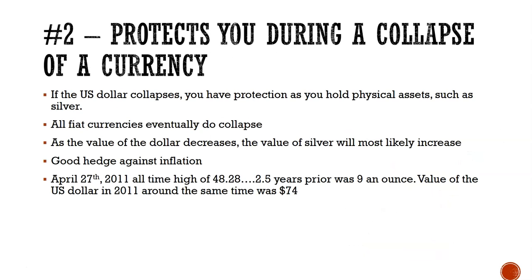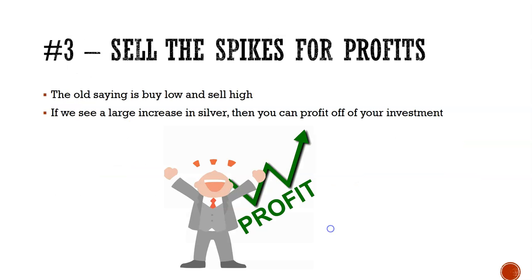Okay, number 2, it protects you during a collapse of a currency. If the US dollar collapses, you have protection as you hold physical assets such as silver. All fiat currencies eventually do collapse. As the value of the dollar decreases, the value of silver will most likely increase, and it's a good hedge against inflation. Okay, and it talks a little bit about the all-time high of 48.28. 2.5 years prior, it was $9 an ounce, and you saw a big spike up in 2011 all the way to 48.28. Okay, the value of the U.S. dollar around that same time was down to about 74.